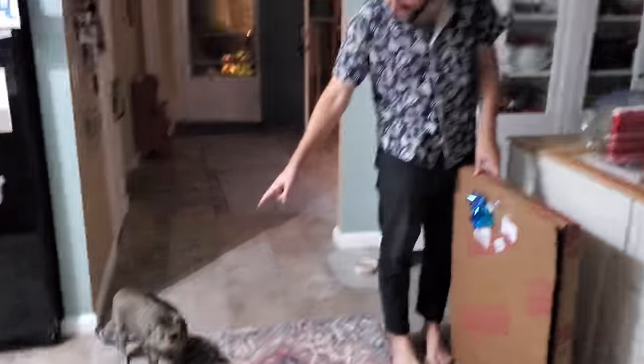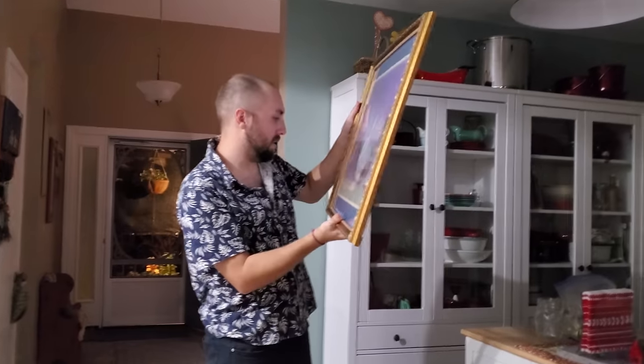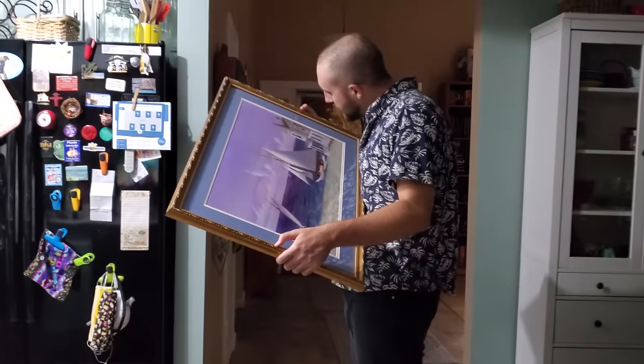Unfortunately, my birthday was coming up and my cat was busy harassing me. As a gift, my mom stole an Edward Hopper painting from a museum for me.